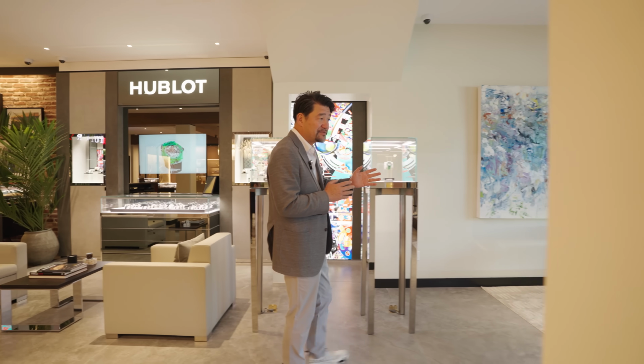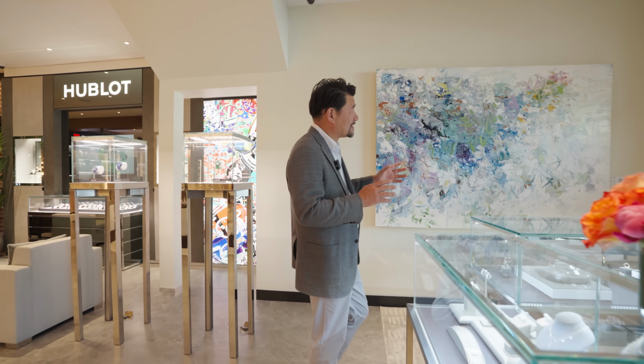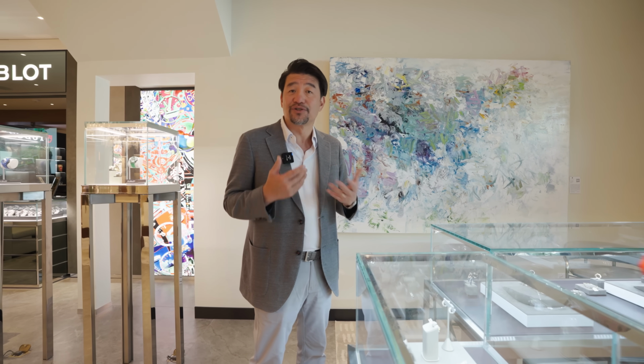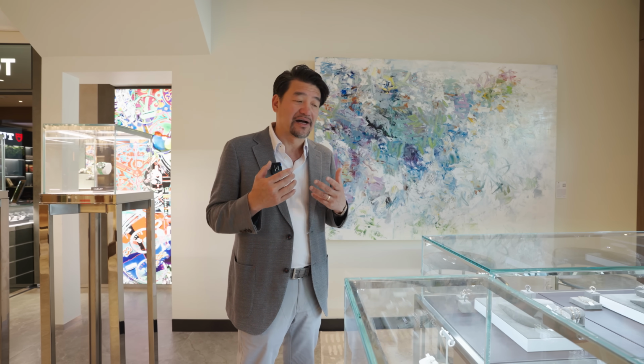All right, so we'll come to a little bit of our jewelry section here. I want to highlight that, again, part of coming to my house, you'll see artwork. All this artwork is by real artists, emerging artists, very successful and desirable artists. So we have art all over the store, just like you would see in my house.